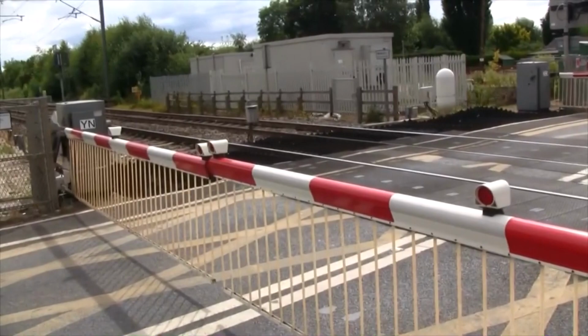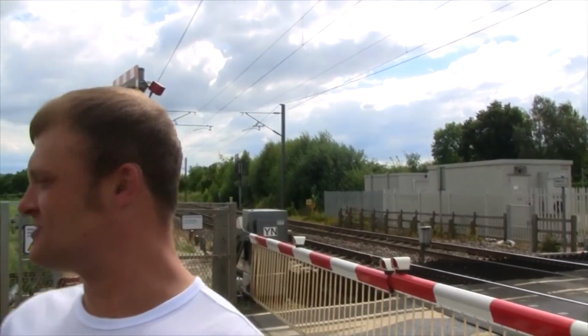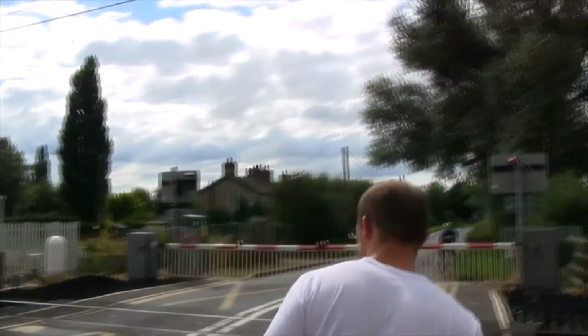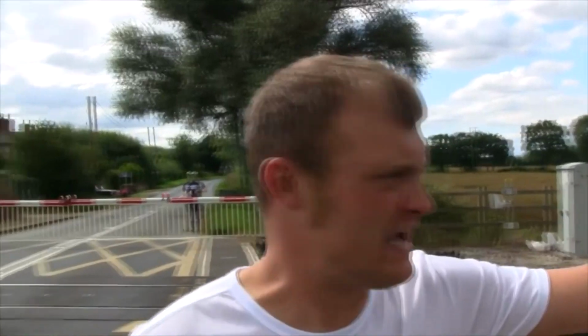Now there'll be a big delay. I don't know which way the train's actually coming from. Obviously we've got more motorists waiting. It's coming from the York direction, so the next train due is coming down south.